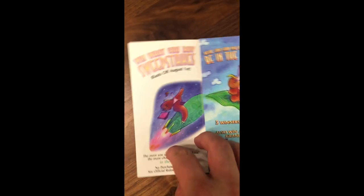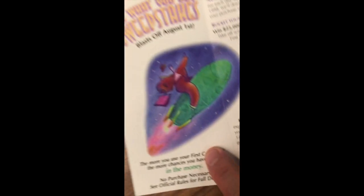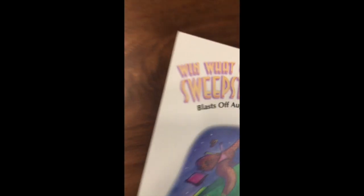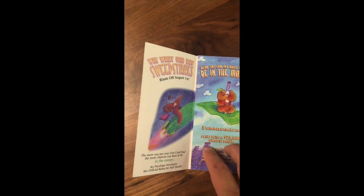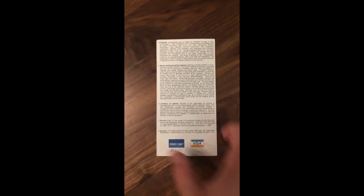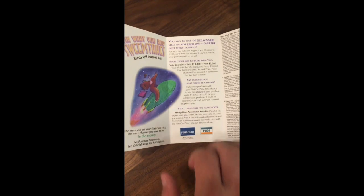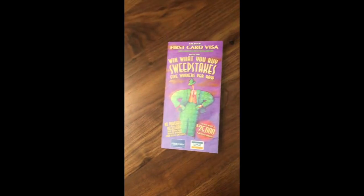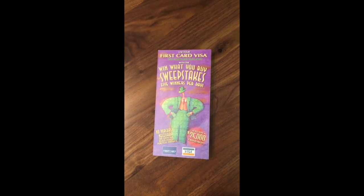The takeaways, I don't know if there really is one. This is probably from the late 90s, but look at that Photoshop work there. That's some really nice vignetting and some horrifying drop shadow work there by moi. I apologize for that, so sorry about the horrible type, but yeah, I did a lot of these pieces back in the day, selling credit cards to people that probably didn't need them. So anyway, there you go. That's the first card Visa Win What You Buy sweepstakes piece.